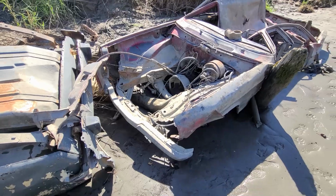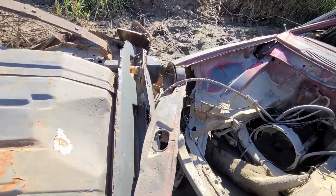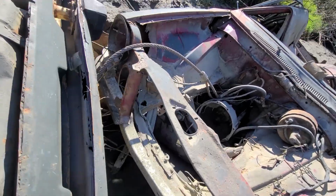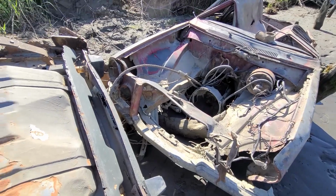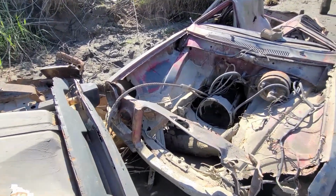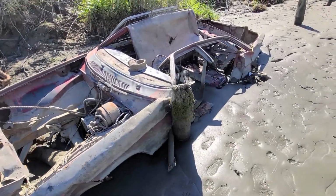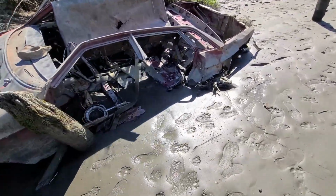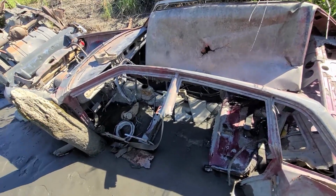And what's this here, Else? What kind of car is this? Let's see. These cars, all the telltale signs are just so rotten away. This looks maybe a Volvo? Yeah, I don't know. Not many distinguishing features on these. In the water so long.